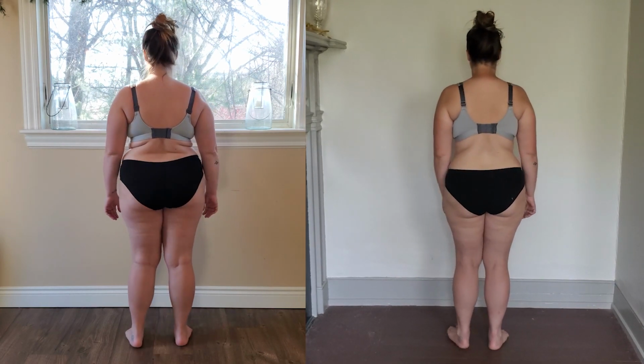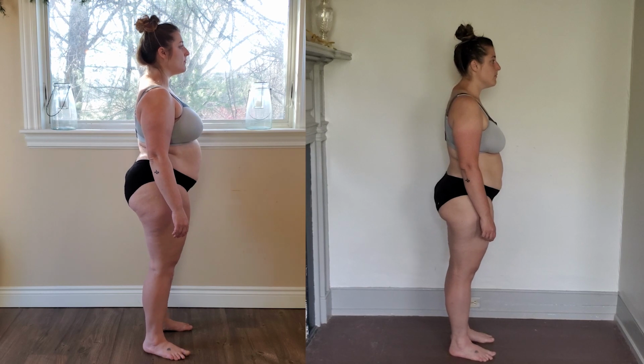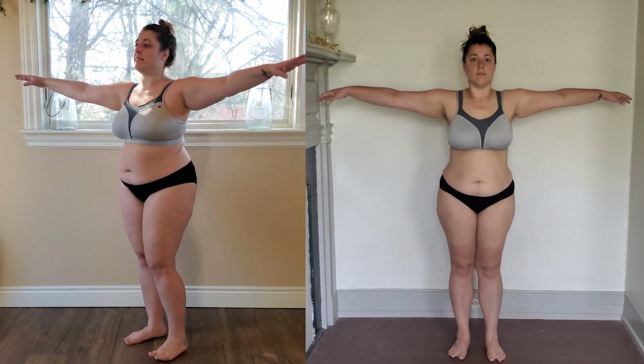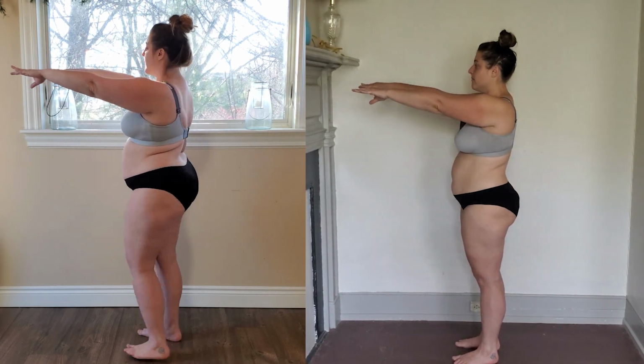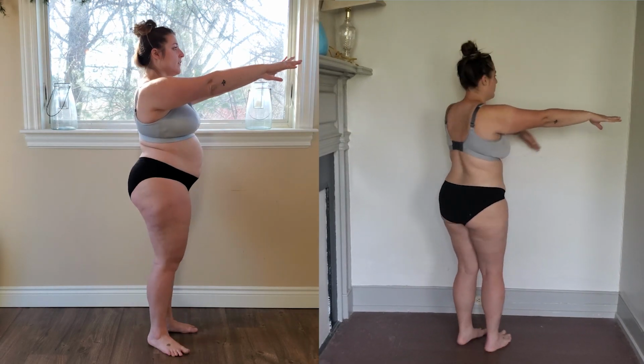And then I also took one at the midway point. I chose to wear my sports bra and a pair of underwear I was bringing so I can have an accurate comparison as much as possible. Just looking at the videos, I can tell a big difference in my midsection, especially my waist is a little bit more defined in the midway point video.